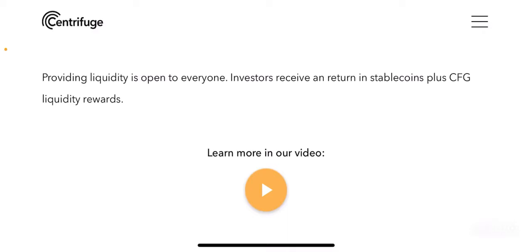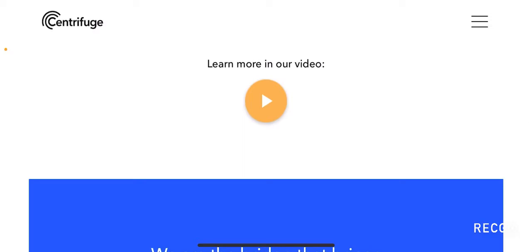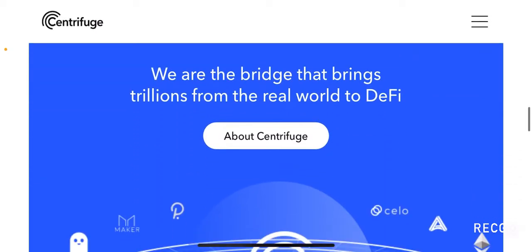Again, not only will you be able to provide liquidity seamlessly, but you can also get a stablecoin return for investing along with CFG tokens, which will be playing a very important role within this ecosystem itself. And if you want to know how their platform works, you can click on this video to learn more about this project. And we are the bridge that brings trillions from the real world to DeFi.